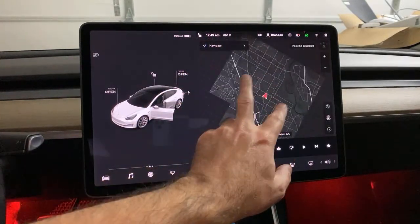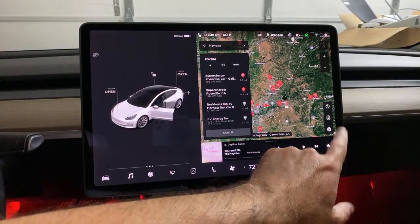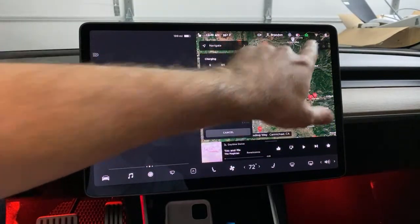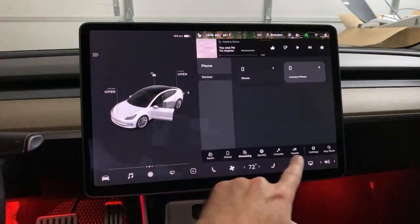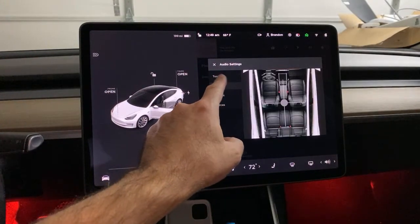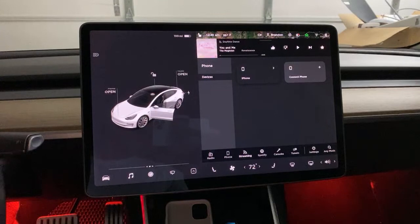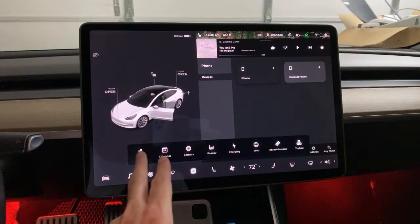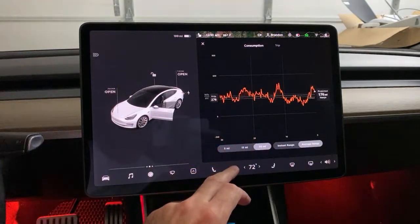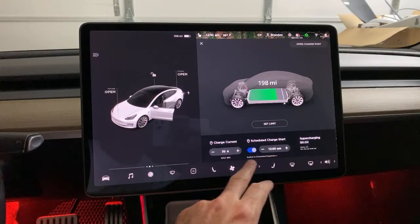Okay, I think that's about it. Let's see how it looks on the screen here. Looks the same. Driver modes look the same. Sentry's the same. Yeah, all this is the same. Okay. Do you guys want to see anything else while we're in here? Immersive sound's the same. I think that's about it. Is there anything else you guys want to see? Let's go through here, maybe see if there's anything different. Energy looks the same. Charging, that's the same.